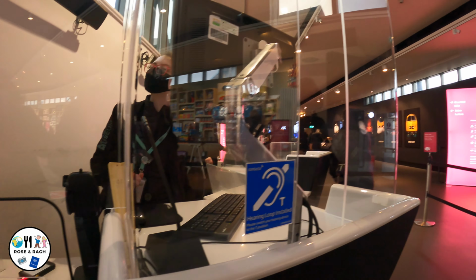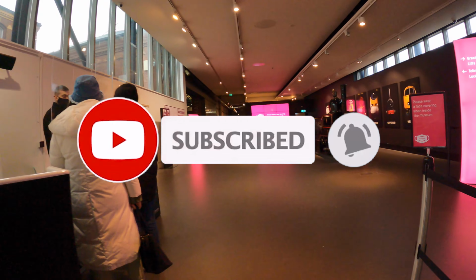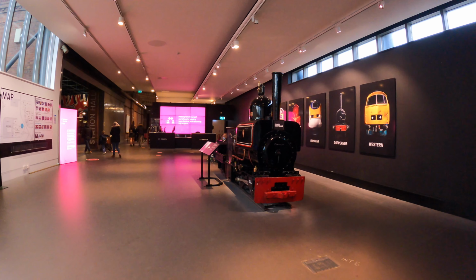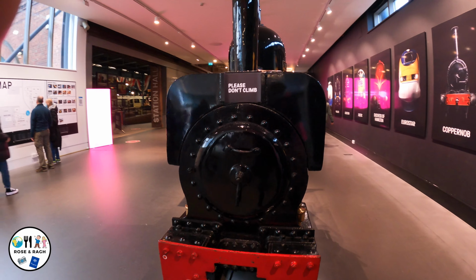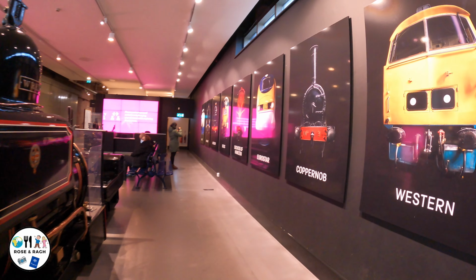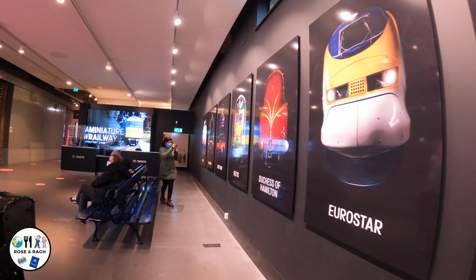So this is what the entrance looks like, and as you proceed further, it just gives you a glimpse of what you're about to see. So here you've got a display of an old engine, as you can see in your video at the moment. And towards your right, you can see some amazing pictures of different trains that are displayed in this amazing museum. So you can see Eurostar, Duchess of Hamilton, Bullet Train, and different amazing trains as well.